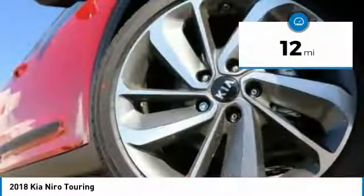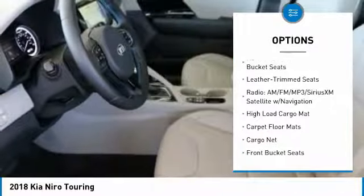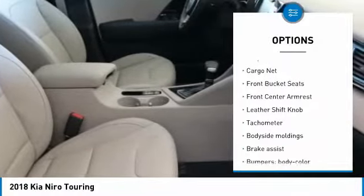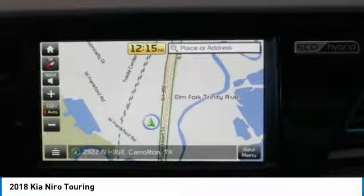This vehicle has less than 100 miles. Here are some of this vehicle's great options: navigation system, traction control, leather-wrapped steering wheel, dual airbags, air conditioning, power steering, four-wheel disc brakes, 8 speakers, electronic stability control, rear window defroster.